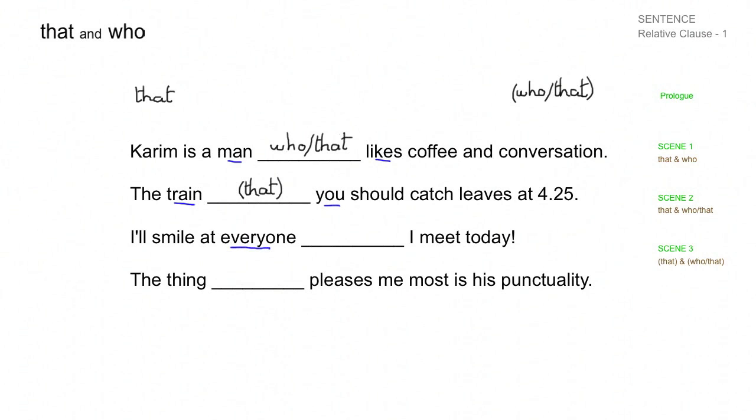Now the next one, I'll smile at everyone. Everyone is a person, so that gives me a clue. It's going to be who or that. And the second clue is I. There's a new subject, so it's going to be who or that in brackets. So just go up and grab that, pull it down, who, that, in brackets. I'll smile at everyone I meet today.